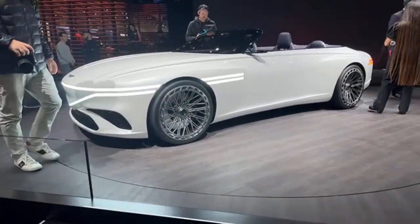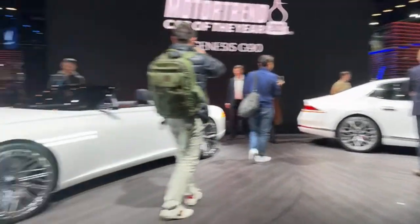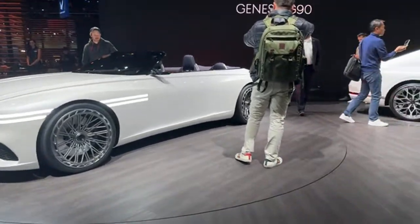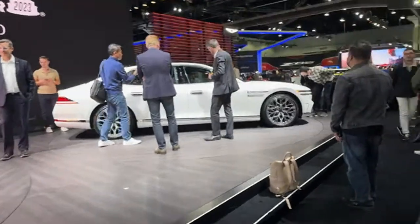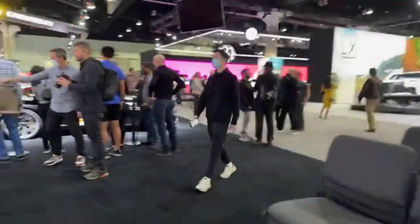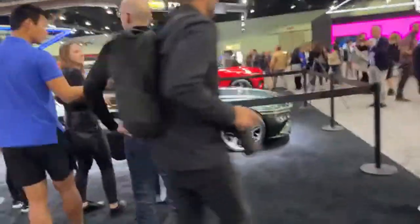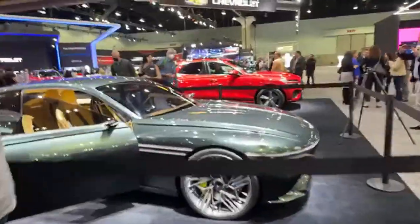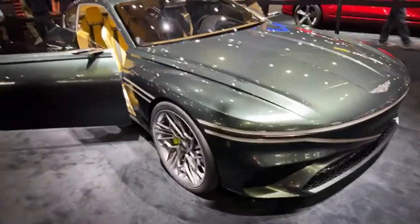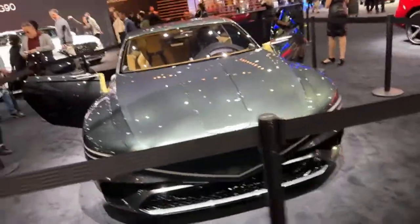Motor Trend Car of the Year is the G90. That's the G90 over there. What's this called? Genesis X or something. Convertible X, I don't know. We should check out what that is over there. So, like, the tub is open. Is that the same thing? Might be. Ooh, I think it's the same car as the other one, but it's not convertible, and it's electric.